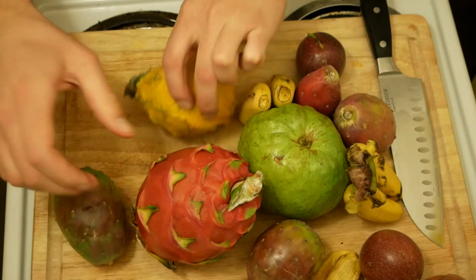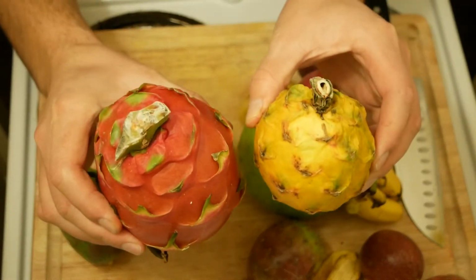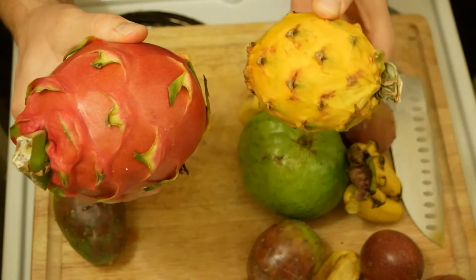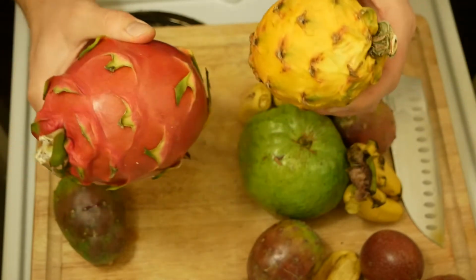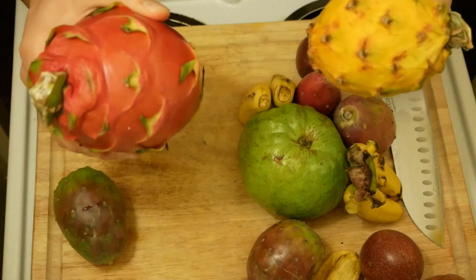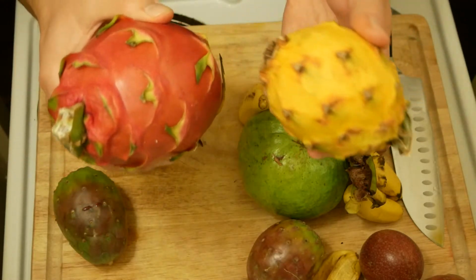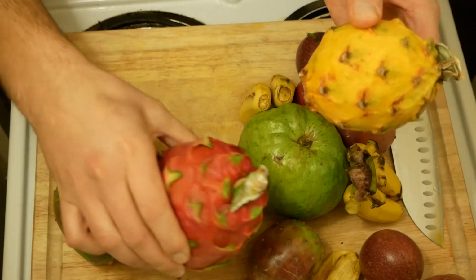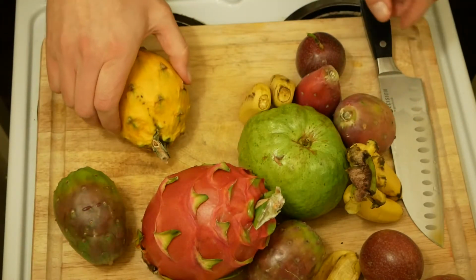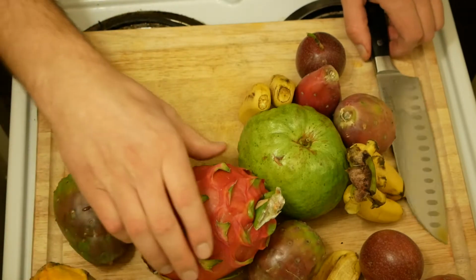Okay. These are dragon fruits. I tried these for the first time maybe 4 years ago, and they're totally awesome. If you get a perfectly ripe one and you're hungry and you want some sugar, they're really awesome. Let me do the red one first.